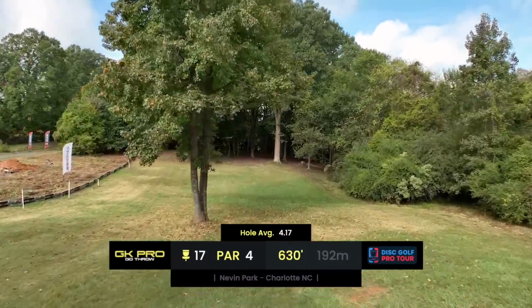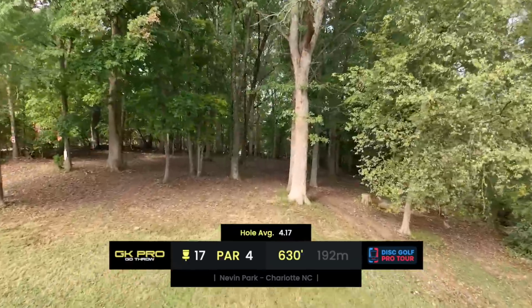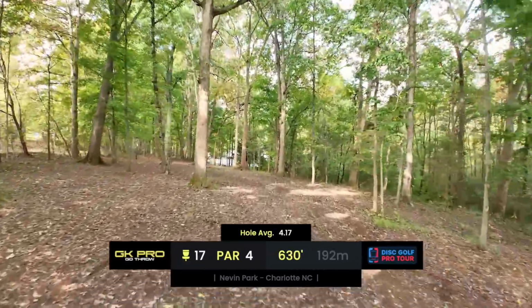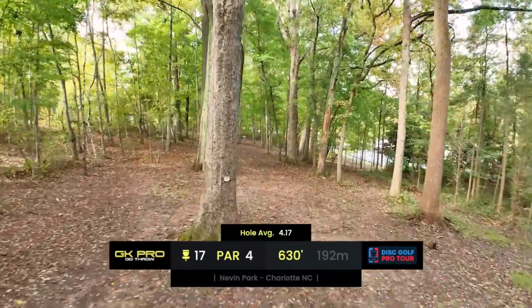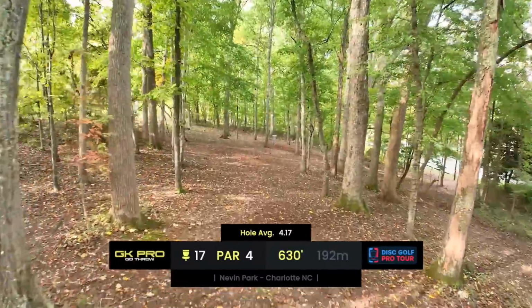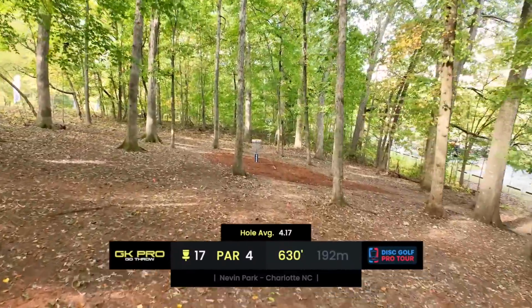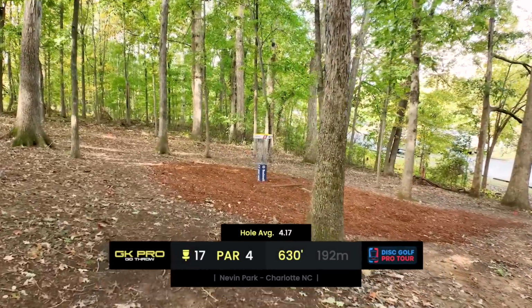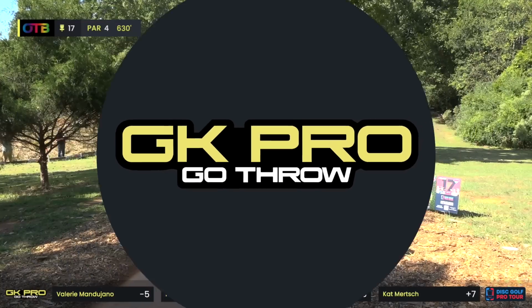Hole 17, a much more open tee shot. It's a par 4, 630 feet. There is OB on the left that ends in a mandatory. Once you get into the woods, the OB kind of disappears and you're just dealing with more trees again. They really just tricked you here. Like, here you go, wide open. Just kidding, right back in it. It kind of gently curves from right to left, though the last shot kind of sets up nicely for a sidearm. There is a parking lot that's out of bounds on the right-hand side if you get a nasty rollaway or tree kick.